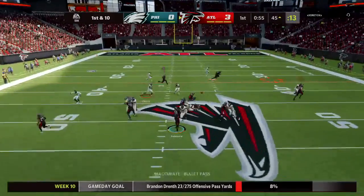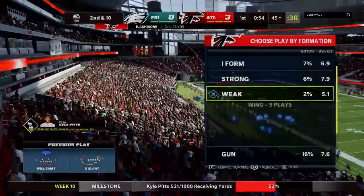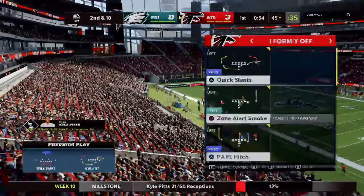They'll look to throw here on 1st down. And he rifles one incomplete. Kyle Pitts, the intended receiver, and that'll bring up 2nd down.